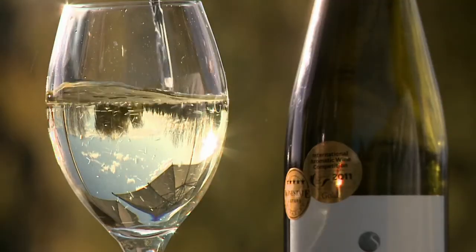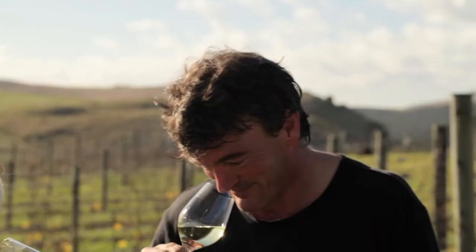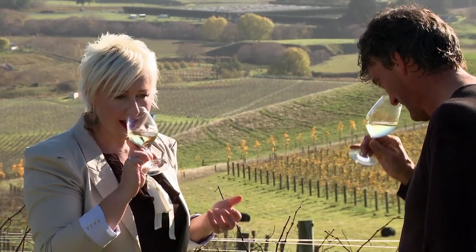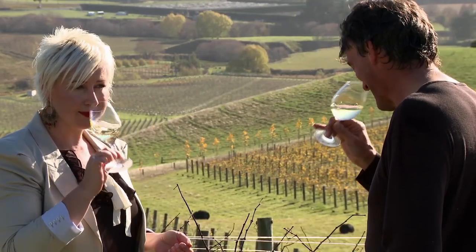Beautiful colour, isn't it? Yeah, it's like kind of white diamond. It just sparkles in the glass, doesn't it? Great colour, yes. Yeah, it's lovely. And there's things like feijoa and lime. We always get quite a lime citrus character in our Rieslings. And that minerality, that stony kind of character is definitely in there. As they get older, we get more of that. This is 2011, so brand new, still just young. A puppy. Yep.